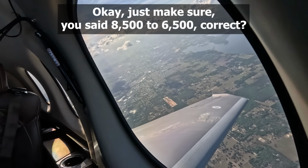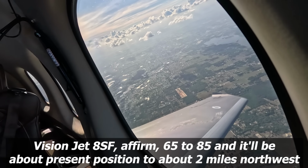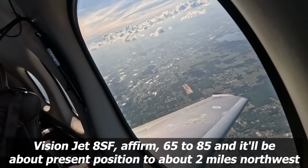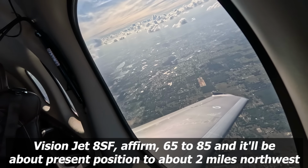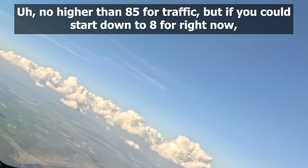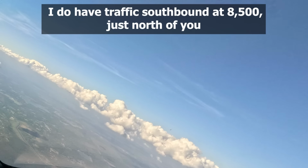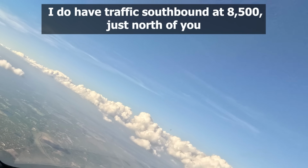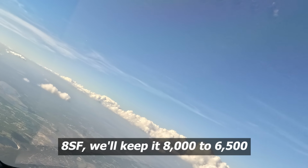Okay, just make sure you said 8,500 to 6,500, correct? Vision Jet 8 Sierra Foxtrot, affirm, 6,500 to 8,500, and it'll be from present position to about 2 miles northwest. No higher than 8,500 for traffic, but if you could start down to 8,000 right now, I do have traffic southwestbound at 8,500, just north. All right, 8 Sierra Foxtrot, we'll keep it 8,000 to 6,500.